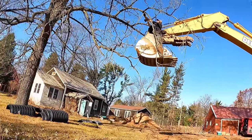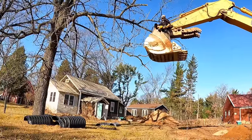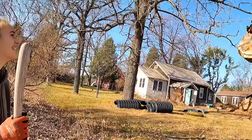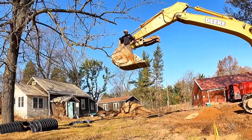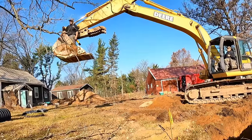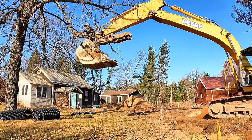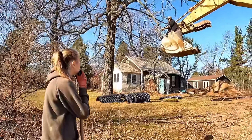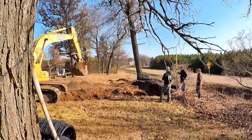So if you gotta get rid of a tree, instead of... Guess who's doing this next? You're silly. And that's because he's banging the boom on the tree. So now he's getting room for the boom.